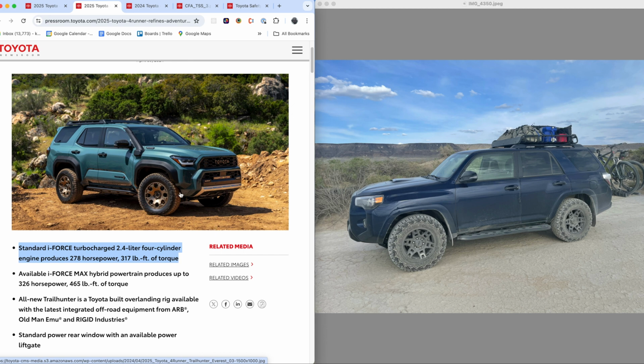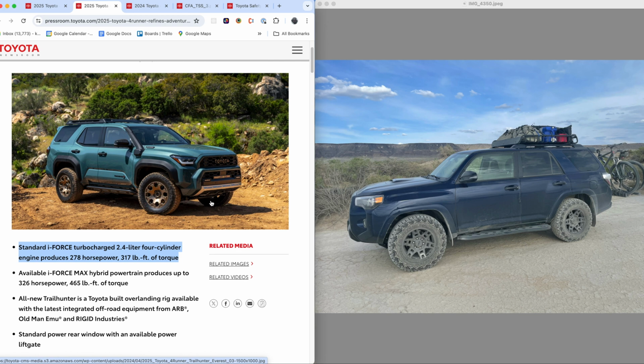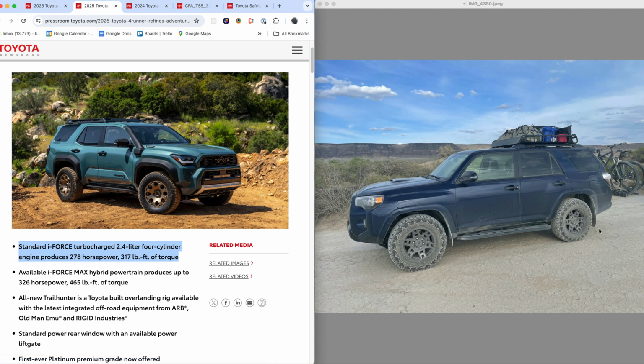So is it going to be super capable? Obviously, yes. And even if it has slightly worse angles than the old one, at least you get full skid plates on the Trailhunter. Because you're probably going to use them if the clearance isn't that amazing and the angles aren't necessarily better. That's been on my wish list for a while, to just get full armor underneath.